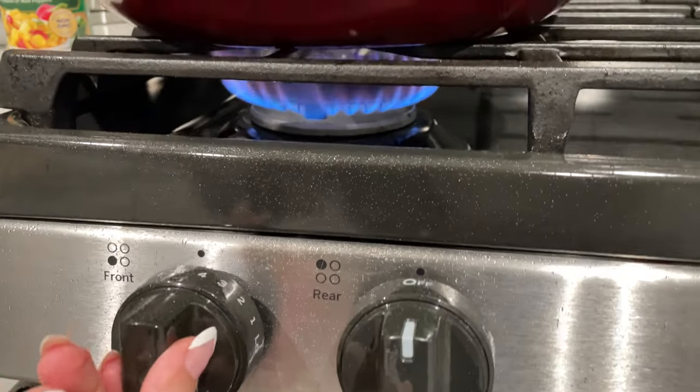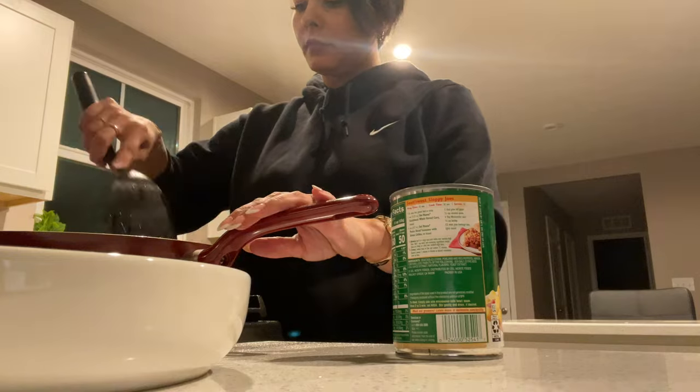My gosh, I'm not used to this. I'm definitely used to an electric stove. Loving the gas stove, loving it. Like cooking over a hot flame as opposed to a cold flame. There's just something about it. Like cooking over fire, it's a thing.